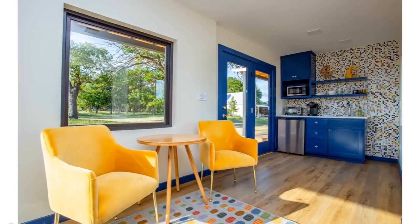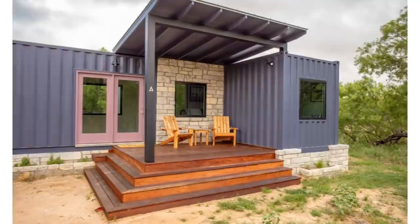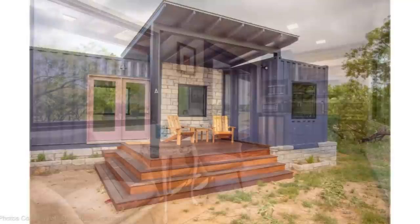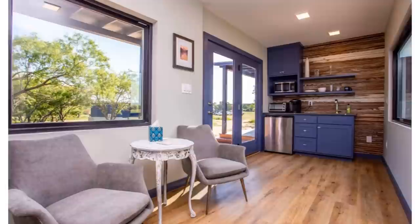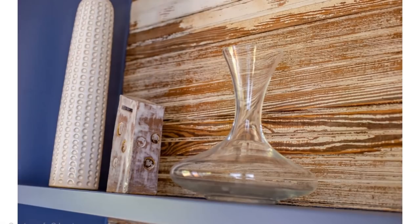Inside Lavender, soothing shades of lavender and gray welcome guests into the most secluded guest room, nestled among the mesquite trees. The room features a single-walled kitchen equipped with essential kitchen appliances, cabinet storage, and open shelves, all painted in a shade of lavender. The kitchen backsplash is finished with a wooden texture.